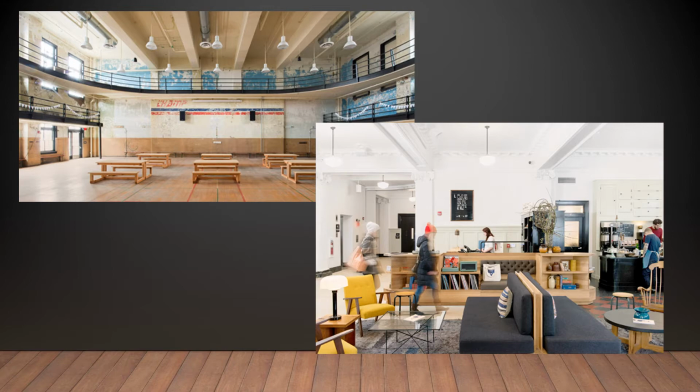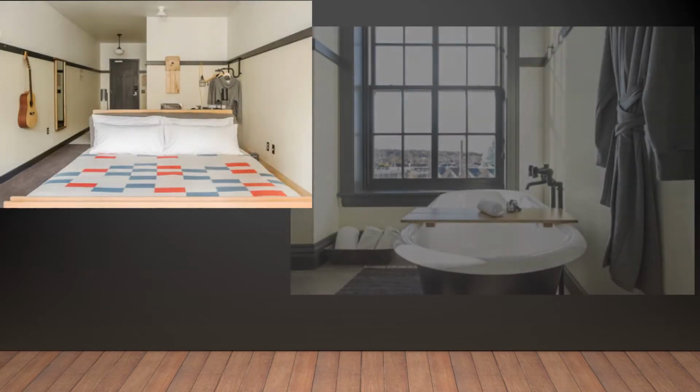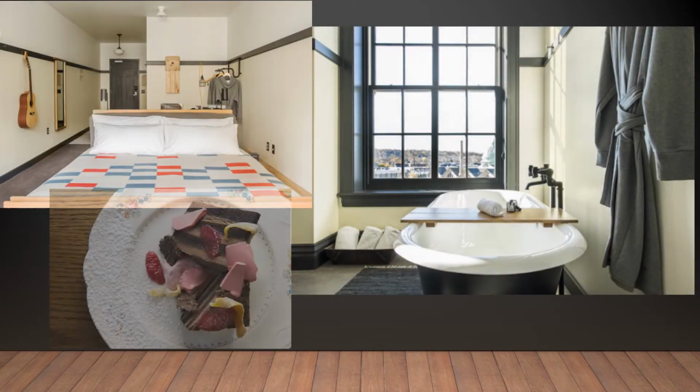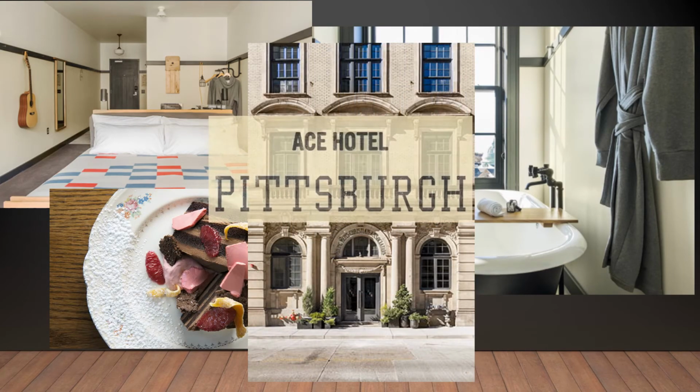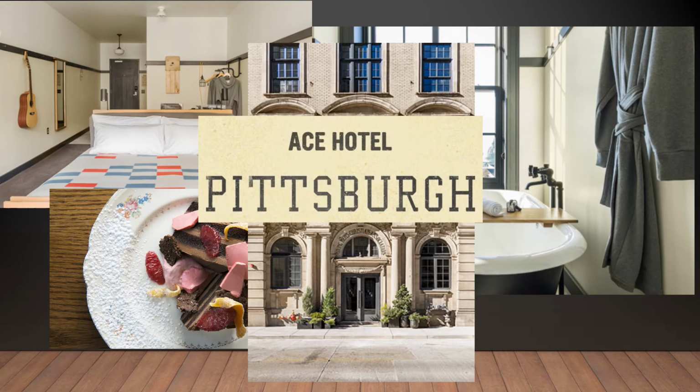The hotel features a tavern, lobby bar, and coffee bar. The hotel strives to keep things local, from the coffees that it brews to the locally farm-sourced food on the menus, and the PA libations found in your own room's minibar, to the comforters on the bed made in the suburbs of Pittsburgh. The hotel is bright, industrial chic, and minimalist. It's a hipster millennial's dream.